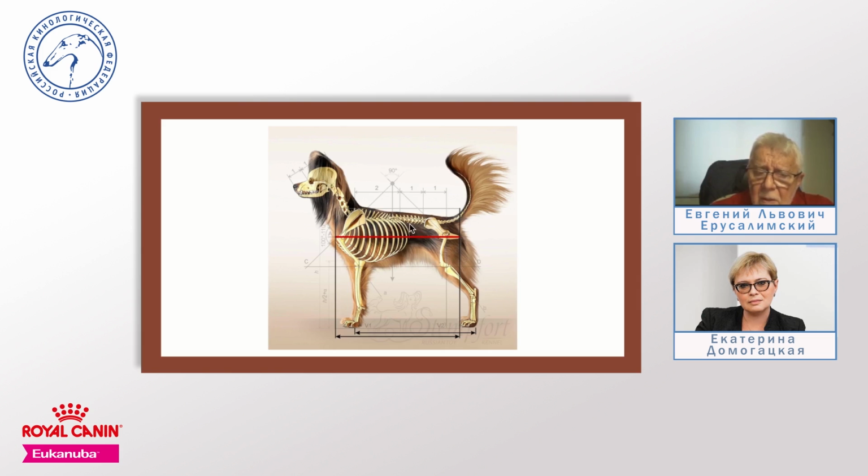The shorter the loin, the closer the parts are to each other. The longer the loin, the more distant those parts are. So compactness is adequate to a short-coupled dog, namely a dog with a short loin.